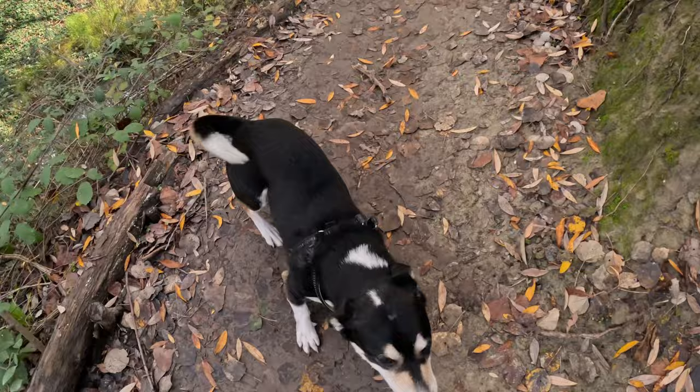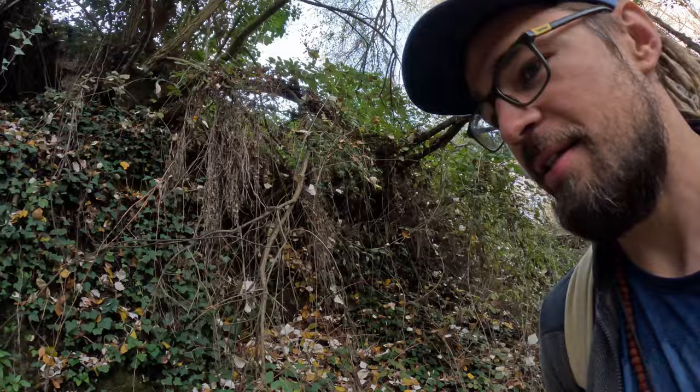What's the name of the trail? Was it the Cachorro? Yes. Camino de Cachorro? Yes. Something like this. Yes.